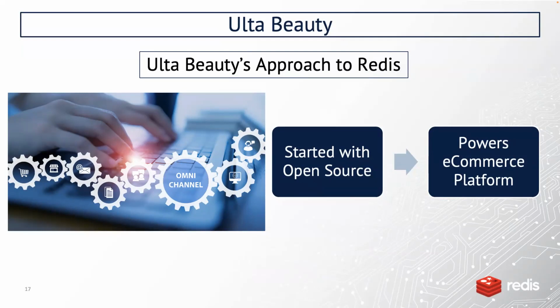Ulta Beauty first tried open source Redis, and now their e-commerce platform is powered by Redis Enterprise. Ulta uses Redis Enterprise Cloud on Google Cloud Platform Marketplace for their real-time inventory system, starting from their product details page to quote generation during the checkout process. It powers their buy online, pick up in store process. They're part of their omni-channel strategy.